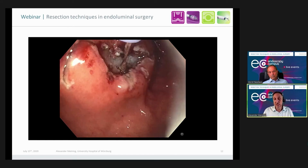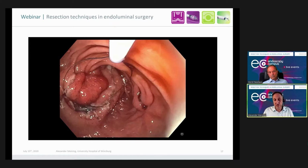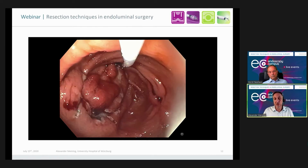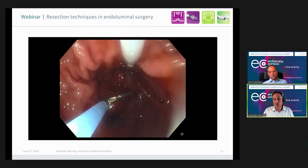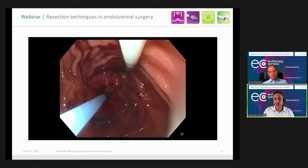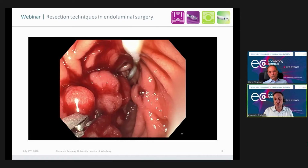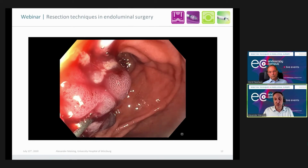And now you can see the snare coming out of the additional working channel in the 1 o'clock or 12 o'clock position. And this is now placed. Now you can see the big difference in comparison to a standard dual channel endoscope, that you have a lot of space available here. And you place the snare exactly where you did the circumferential incision before. Then you place the grasping forceps through the standard instrumentation channel, pull out the lesion, pull the lesion into the snare, close the snare, and then do the resection.